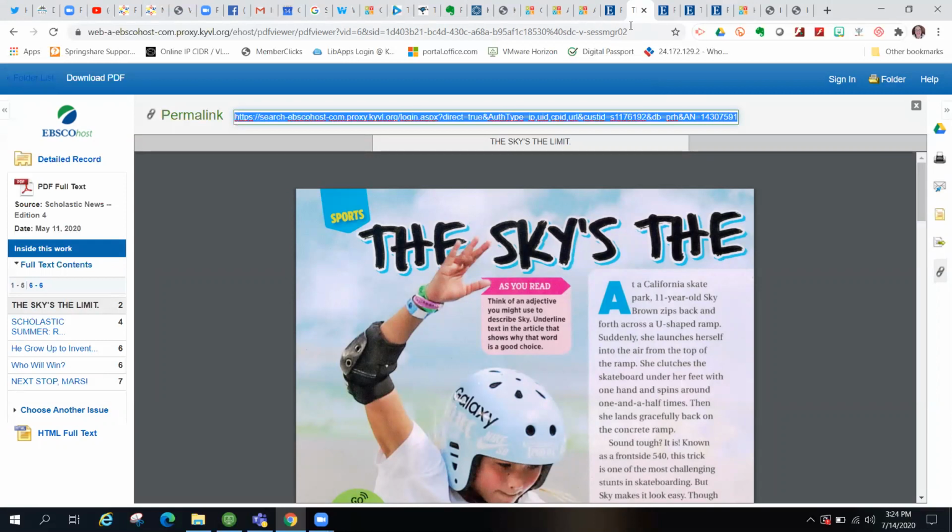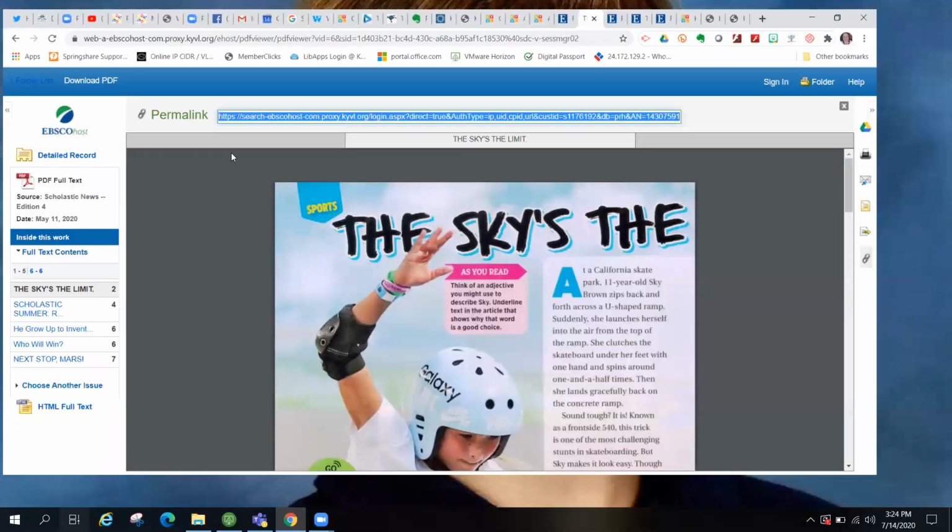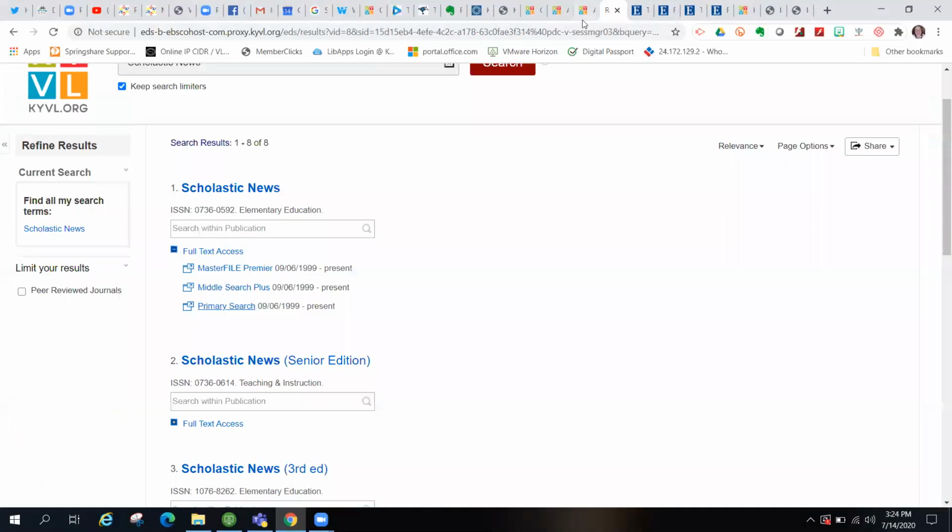Okay. A couple other things I want to show you. Just to make you aware of some of the magazines that we have, Scholastic Dynamath combines literacy and math questions. So it's 3rd through 5th grade.